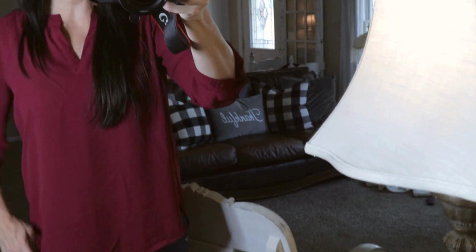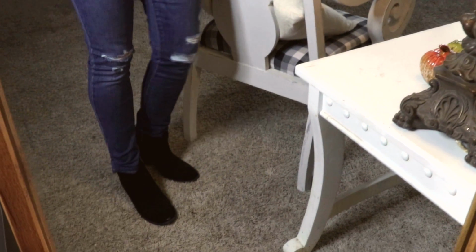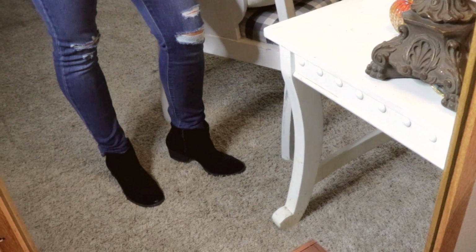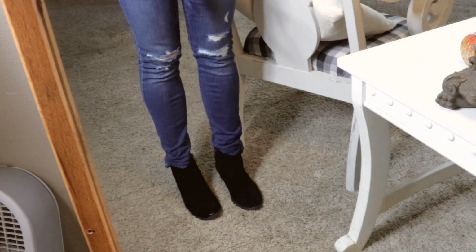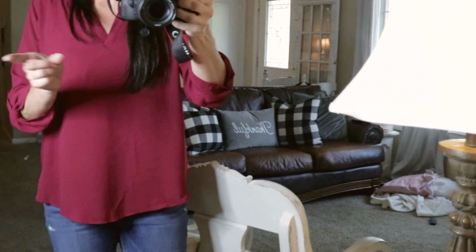Okay guys, so here is my thrift store outfit of the day. I have on my cool mom jeans, my cute little black boots. I got the boots from the thrift store. They're Jessica Simpson for $5. Now the Old Navy jeans I got for $25. I did share with you guys an Instagram pic of these and asked you if I should get them, if I was too old for ripped jeans, and you guys all said no.